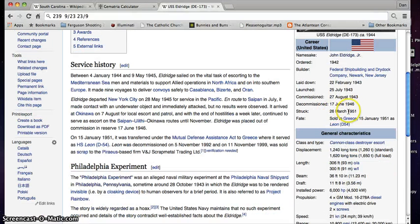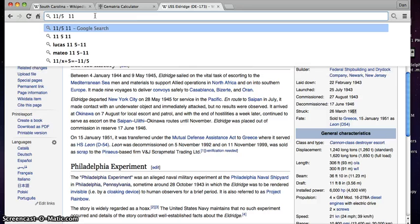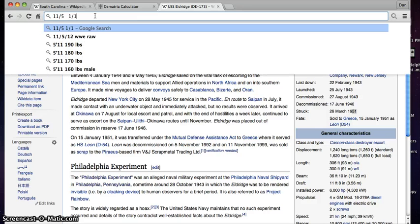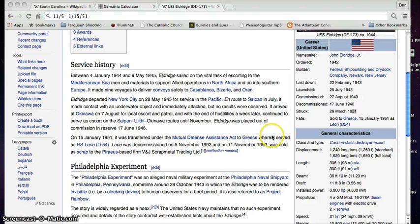It was struck on March 26, 1951. Then it was sold to Greece on January 15th, 1951. Interesting. In Back to the Future, the big day is 11/5, November 5th. And so this was sold to Greece on 1-15 in the year 51. I mean, look at that. 115551. And they changed the name to HS Leon D54.